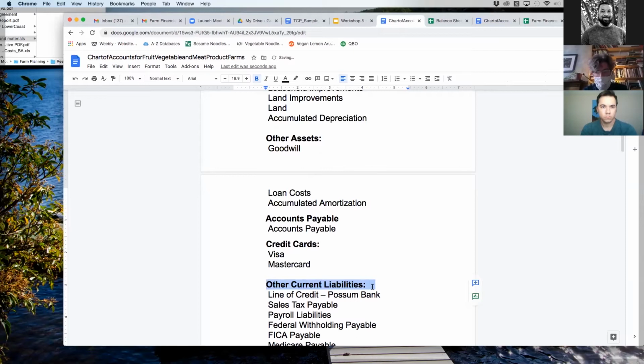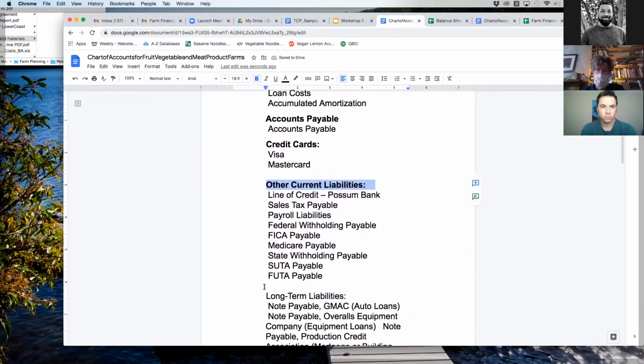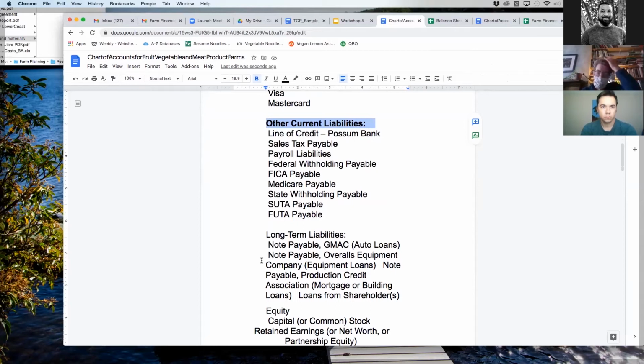So if you had a line of credit, I'm not going to go through all of these things, but payroll, those are all current liabilities. Long-term liabilities are like if you have a mortgage or if you're paying off the loan that you got for your tractor. You can have medium term and long term, but I'm not going to go into all of those. The general idea is that those are things that you pay off over years.